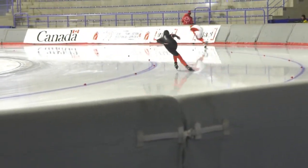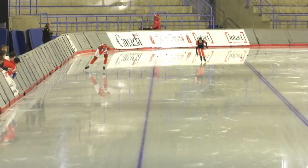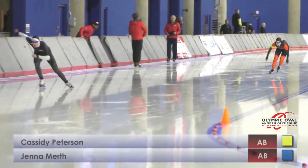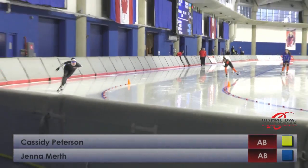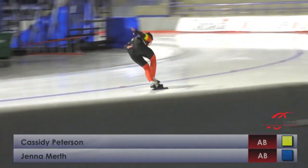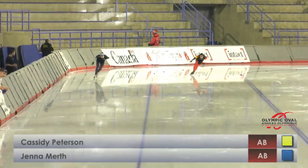Second pair on the way, Cassidy Peterson and Jenna Mirth, both from Alberta going. And that first pair, it's Sierra Johnson in the outer lane, really taking it to her pair through 300 meters. Opening split time, 28.93. Very quick. See if she can hang on to that as she goes over the top of her pair.